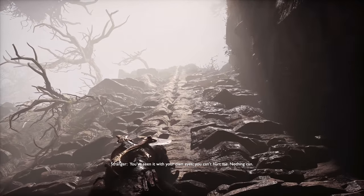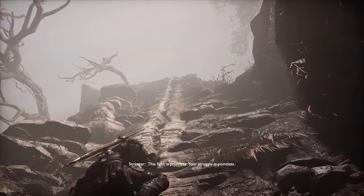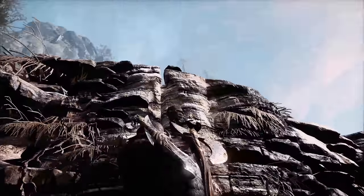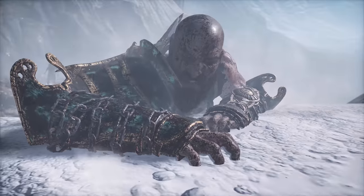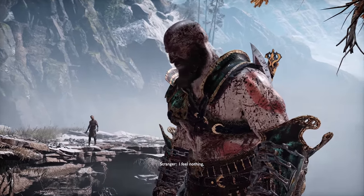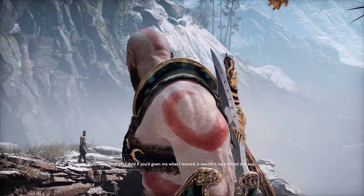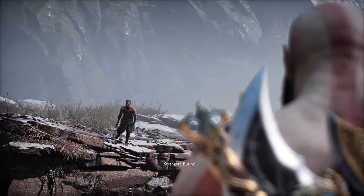You've seen it with your own eyes. You can't hurt me. Nothing can. This fight is pointless. Your struggle is pointless. It didn't have to be this way. Pathetic! You can't win! I feel nothing! But you feel everything, yet you keep trying. I'm not my brother. And if you'd given me what I wanted, it wouldn't have ended this way. But no.